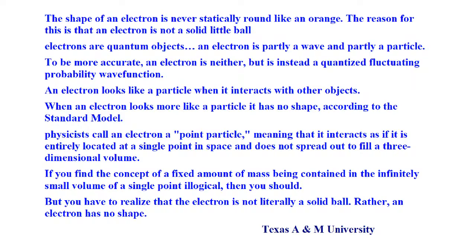So it has no volume. Okay, it's a point light. It means it has no structure at all. In other words, 0D, zero-dimensional. If you find the concept of a fixed amount of mass being contained in the infinitely small volume of a single point illogical, then you should.